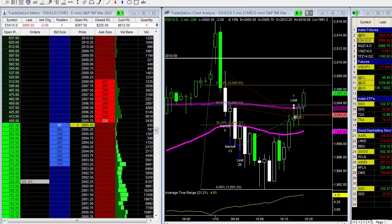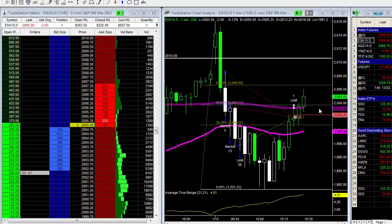So let me just show you how I kind of scaled in. I had a small position here at 5 contracts. Then I had 13 contracts here. That gets me 18 contracts, right? I ended up having 26 in total. So then I put on another 8, and then I exited here. Again, that made me what? 225. Not much, okay? And I've only got 1 contract left.